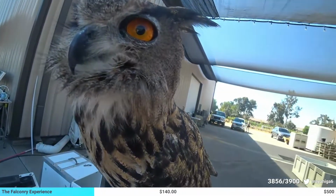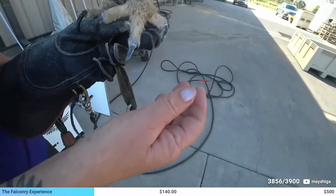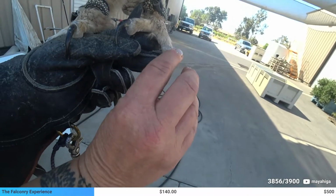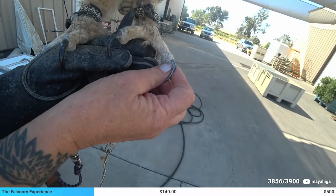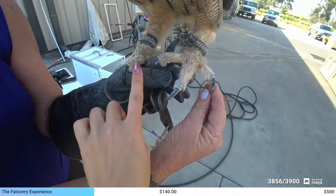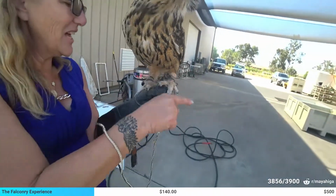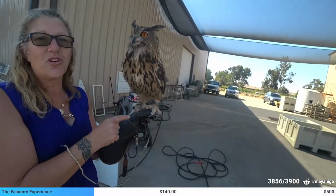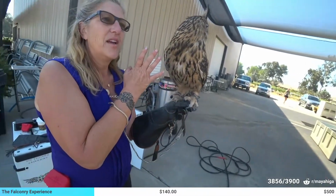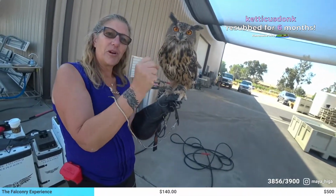Wow, Halloween bird. Look at those feet. The feet are insane. You can really see that edge on this one right there. Oh, the nails of a falconer. Look at this, chat. Size comparison. They're called eagle owls because their feet are as big and as strong as an eagle's. They have 300 pounds per square inch, which is the equivalent of an alligator's jaw or a German shepherd's bite. They can literally break your arm with just the pressure alone.